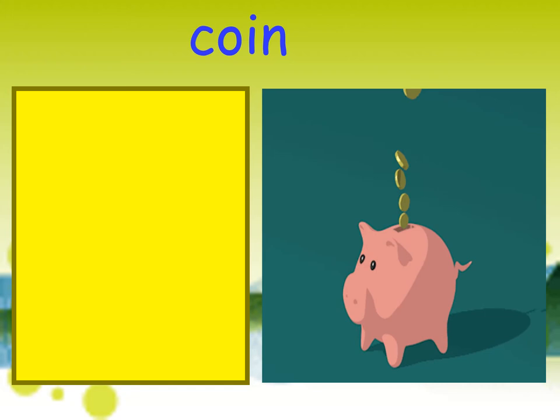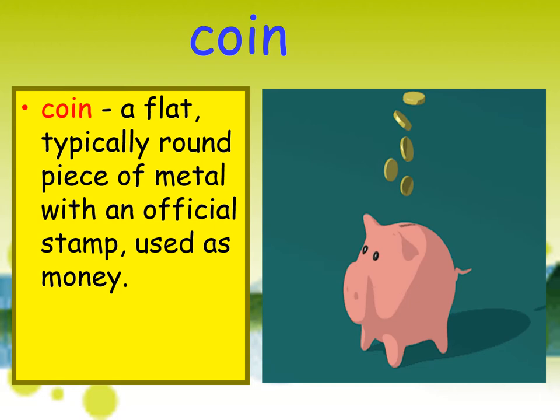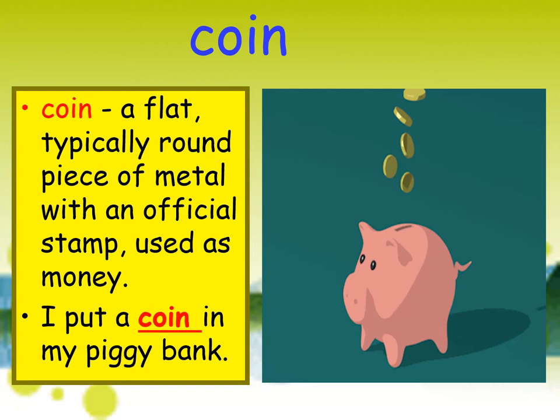Coin. A coin is a flat, typically round piece of metal with an official stamp used as money. For example, I put a coin in my piggy bank. Coin.